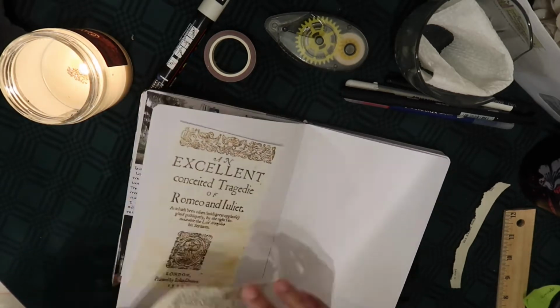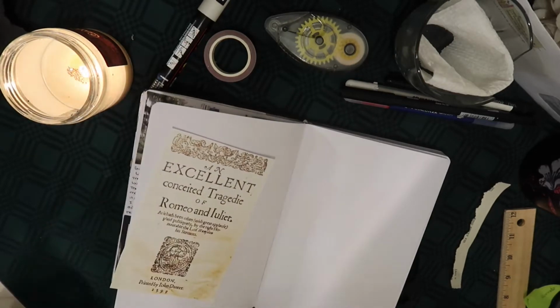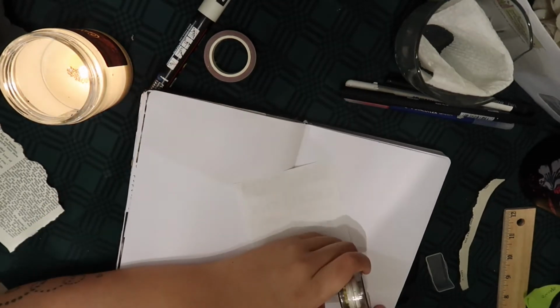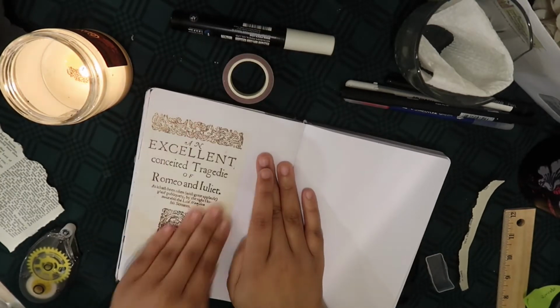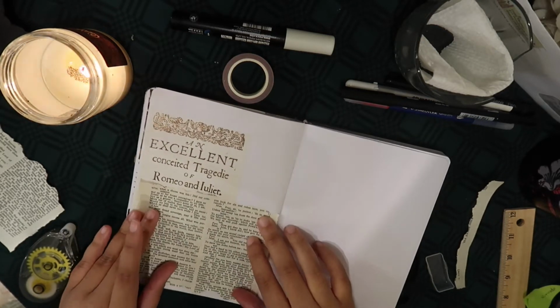Shakespeare heavy, I suppose, starting with the opening spread where, as you can see, I have printed out this cover, I guess, of Romeo and Juliet, and I also have these sheets that I ordered from various Shakespeare works that I will be using throughout this spread.